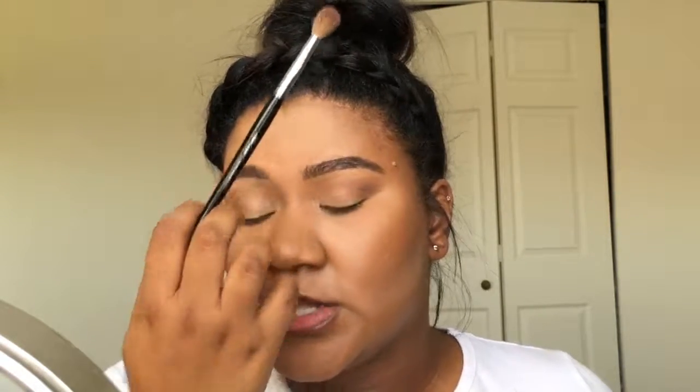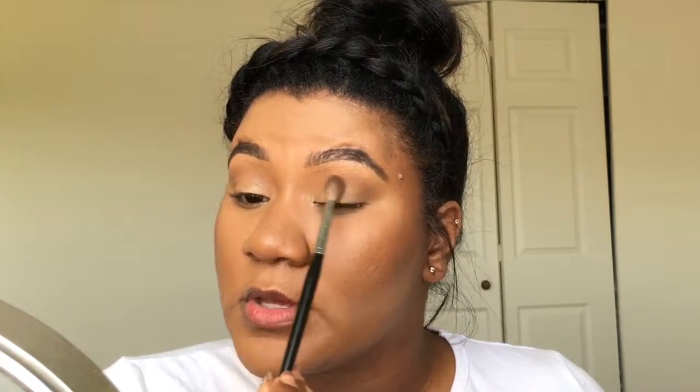Another thing that I like to do if I want to tone down the lid color is actually taking the brush that I'm using with the crease and going right over that color real lightly, and it's just going to mask it just a smidge. And it also helps blend everything out so it's not boom prominent.